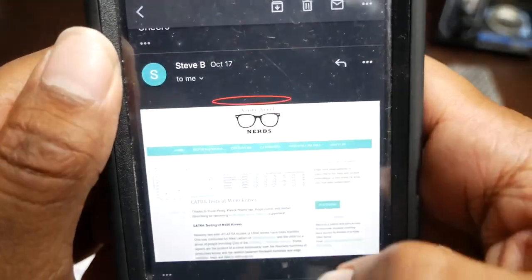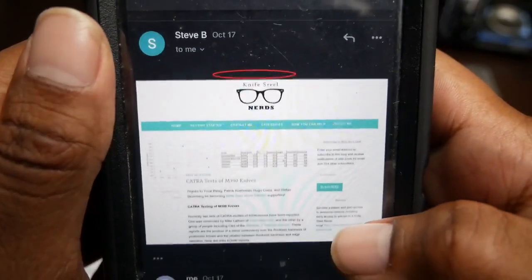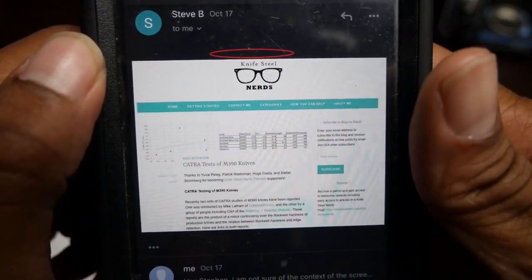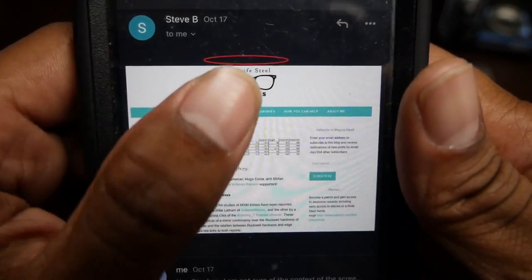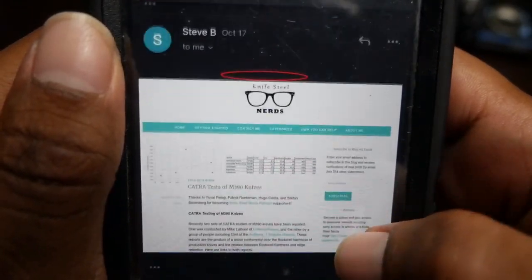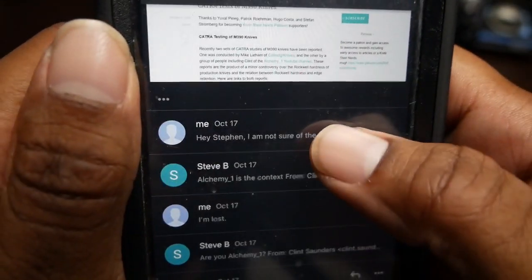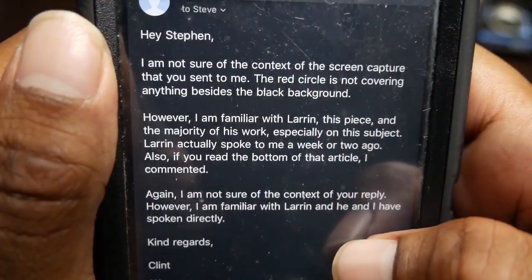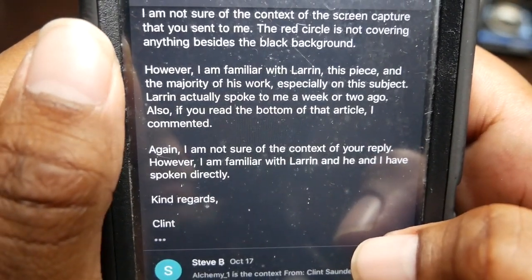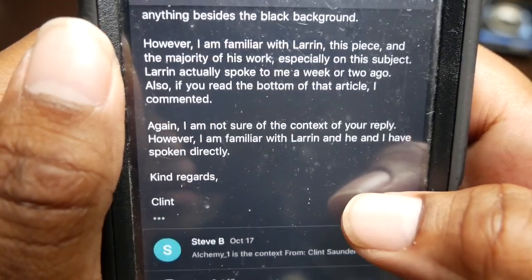So this is what I got back, and this is where things get weird. I got back just a picture of Laren's research with a red circle at the top. I didn't really understand that, so I said, hey, Stephen, I'm not sure of the context of the screen capture that you sent to me. The red circle is not covering anything besides the black background.